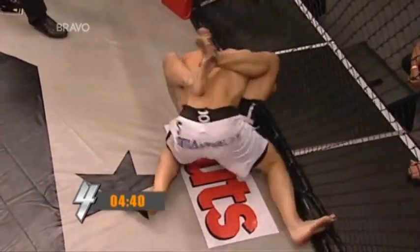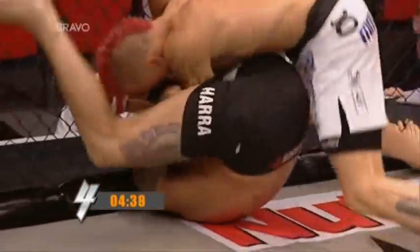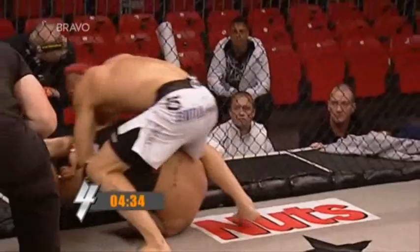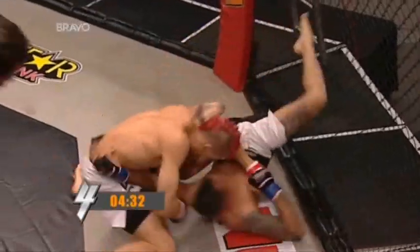Yeah, without a doubt, because Harra was advancing the position. Oh, look at that sweet transition straight into an armbar attempt. Round finds himself in a little bit of trouble. However, he was able to get out, and he's really utilizing that ground and pound here in the first.